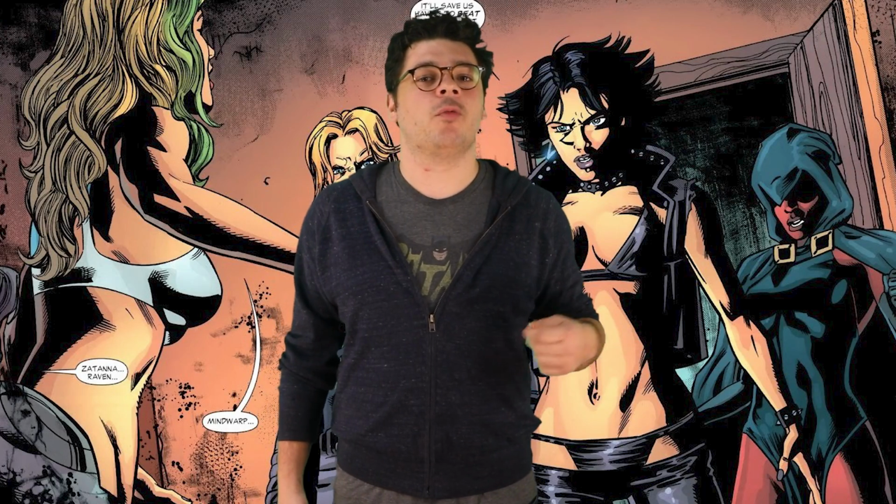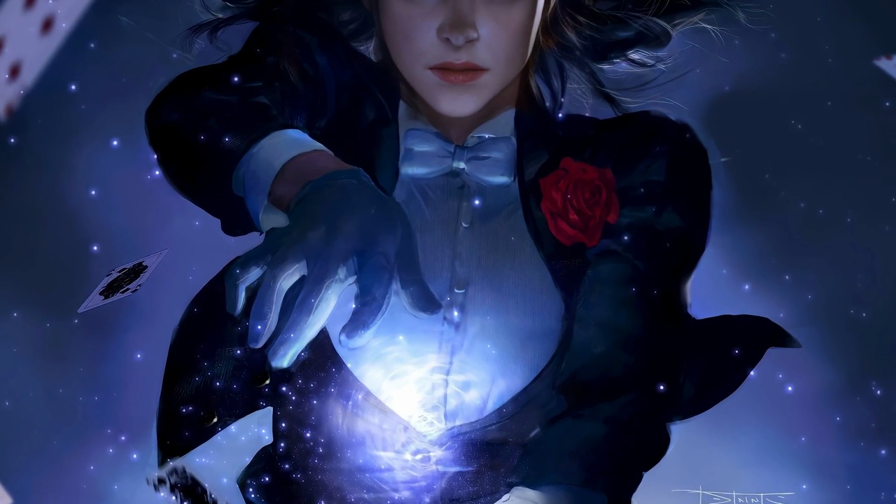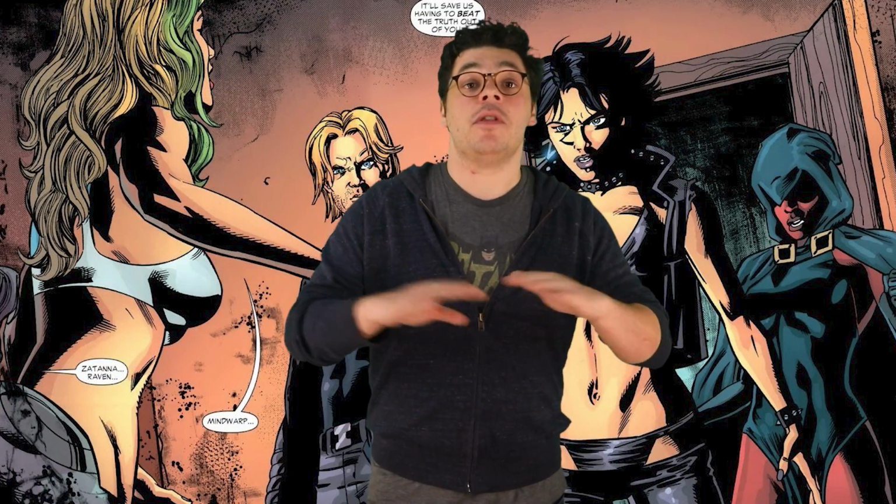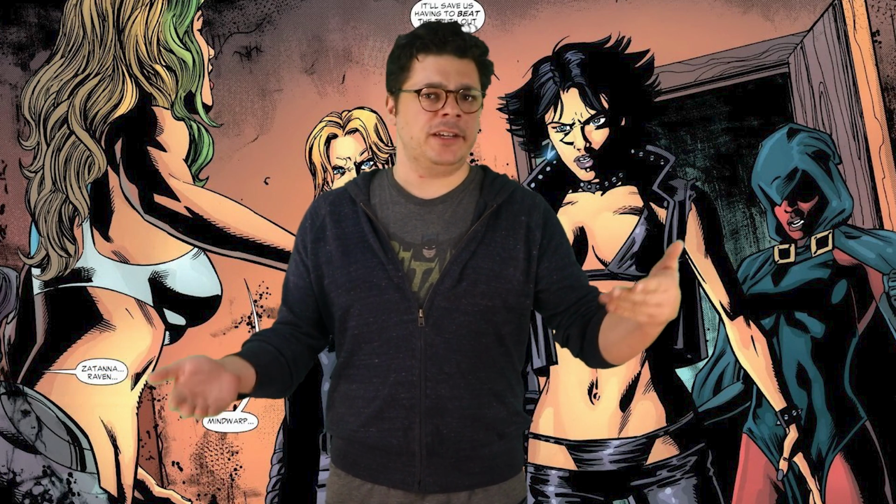Instead, I'm gonna talk about when redesigns miss the point of a character. Zatanna is a magic wielder and a stage magician. Therefore, all her good designs lean into this, so that even if you know nothing about the character, you can take one look at her and guess her deal. Oh, that lady dressed as a magician probably does magic.